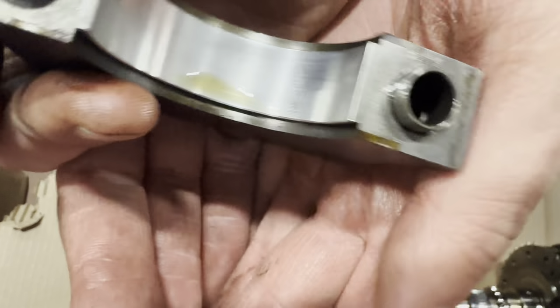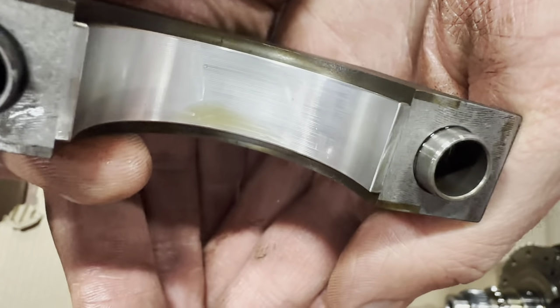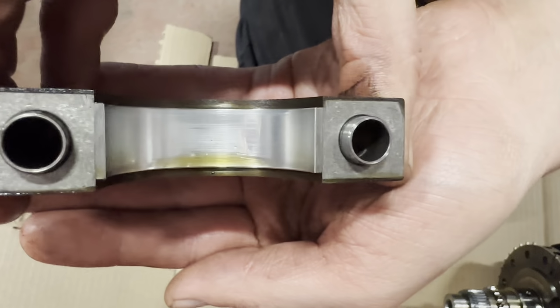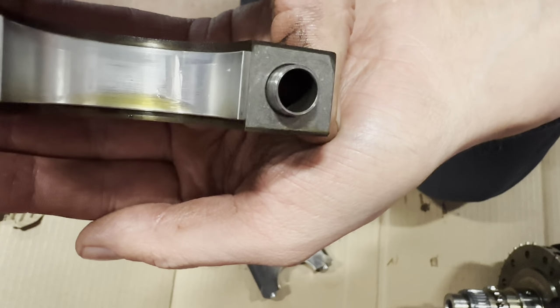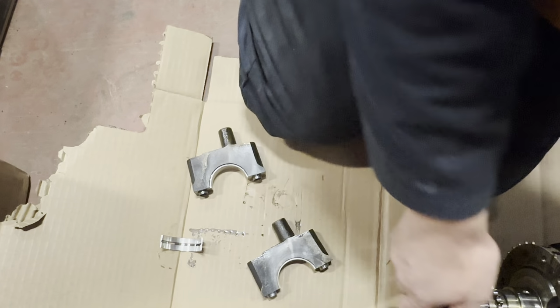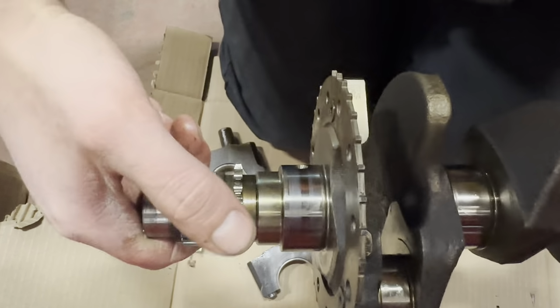So here's some of the main bearings. They look in pretty good shape. One looks like it had a little speck of dirt or something on it. But overall, not bad for 500,000 kilometers.